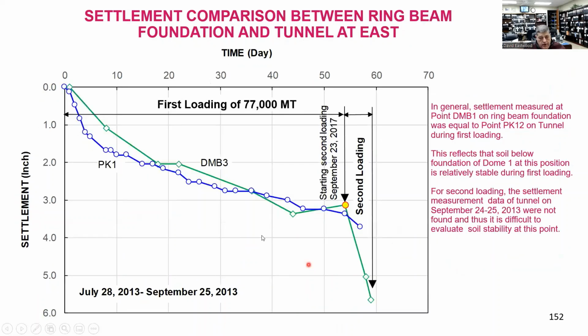So, here's again the 77,000 metric ton loading. Here's the ring beam. Here's the tunnel. They were pretty close, but then all of a sudden, the ring beam fails. You can see the failure on September 23rd. In general, settlements at DMB1 and the ring beam foundation were equal to PK12 in the tunnel during the first loading. This reflects that the soil below the foundation of dome 1 at this position is relatively stable.